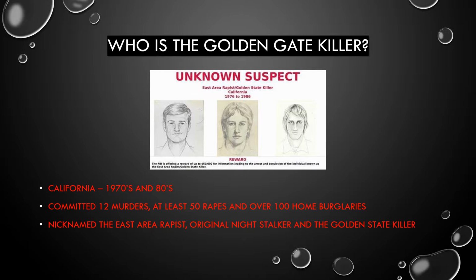For decades, law enforcement spent countless hours searching and trying to solve these heinous crimes. Nicknamed the East Area Rapist, Original Night Stalker, and the Golden State Killer, his crimes were spread over 10 counties, terrorizing residents of California.